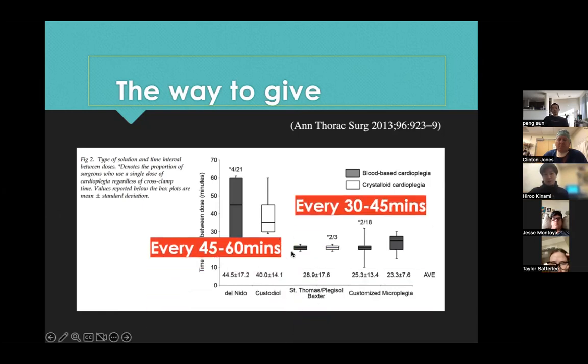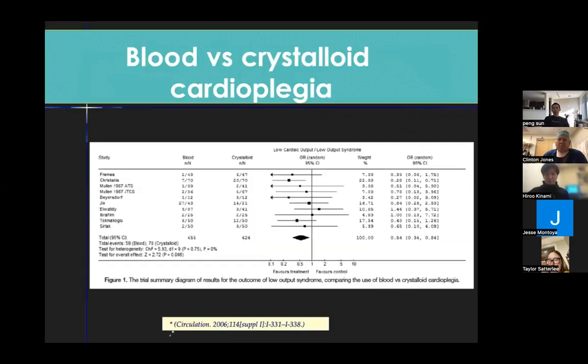And next, St. Thomas, the surgeon usually redoses at 30 to 45 minutes. And for blood cardioplegia, the surgeon prefers a shorter time, maybe 20 to 30 minutes, I believe. And for custodiol, maybe 45 minutes. I've never used it, so I'm not familiar with it.